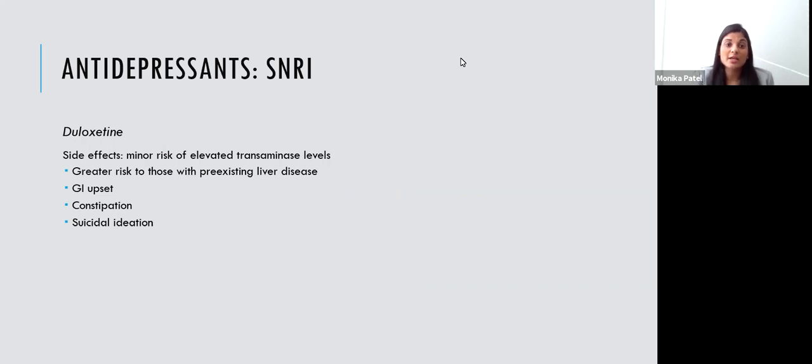It can also cause GI upset, which typically they'll notice after their first or second dose. It can cause constipation. In some cases, it can cause suicidal ideation, so it's important to have that discussion with your patient, particularly the younger patients, about any mood changes that might occur with starting this medication, and to make sure that they stop the medication if they're feeling any of these suicidal ideations and contact their provider.